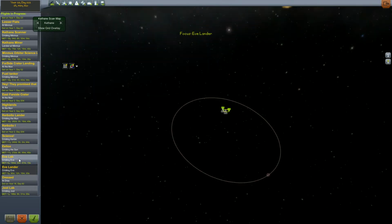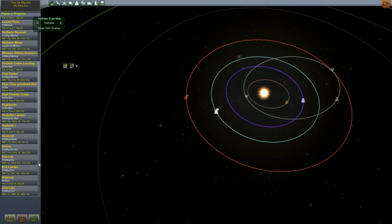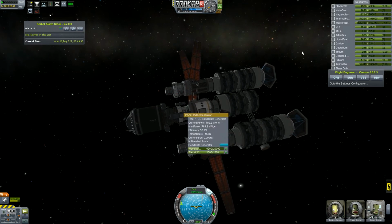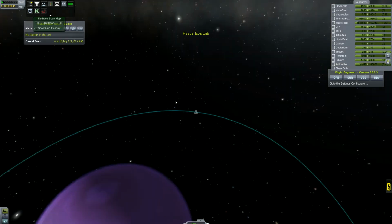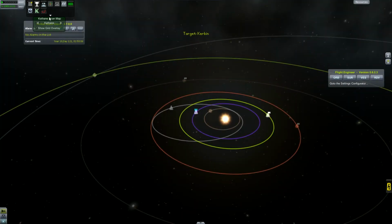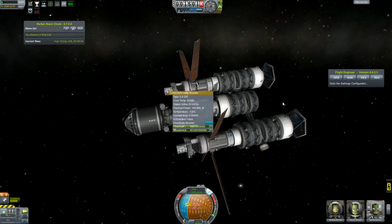And I was thinking, okay, let's see our Moho lab. Wait, where is it? It is gone for no apparent reason. So what can we do now? Well, we have ways to produce antimatter and to convert it into energy. We still have our Eve lab in orbit around Eve, of course, and we can try moving it back home because we have the means to do it.